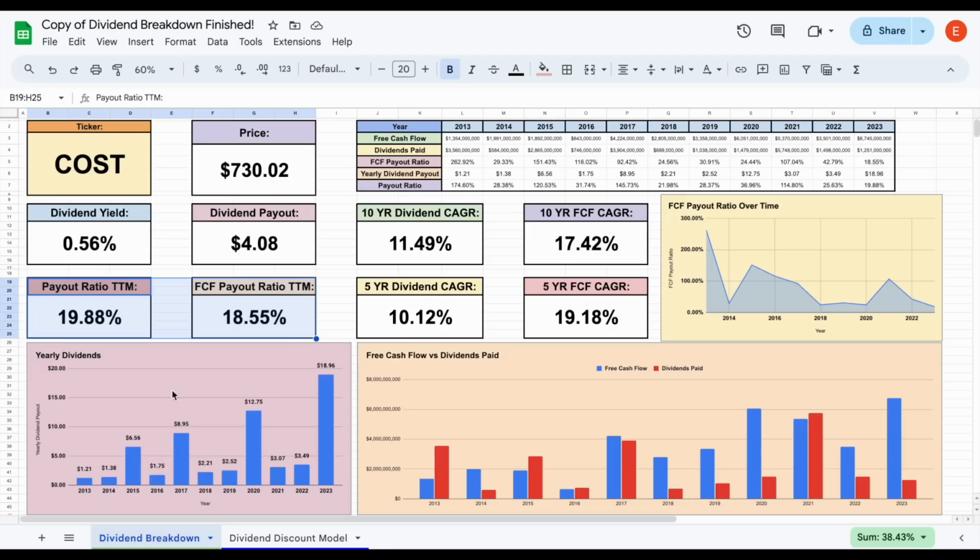Now, the reason they've been able to increase their dividend payout so much while the payout ratio is staying low is because this has all been backed by massive free cash flow growth during this time period. We can see 10-year free cash flow growth at 17.4%, and 5-year free cash flow CAGR for Costco sitting at 19.18%. So I think you can feel pretty good about this company continuing to increase their dividend payouts at a high rate moving forward.